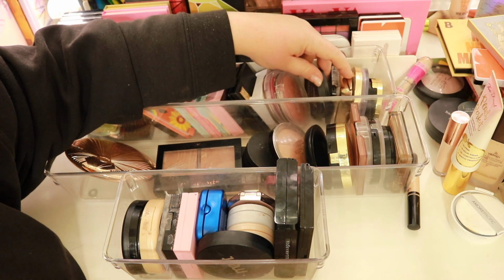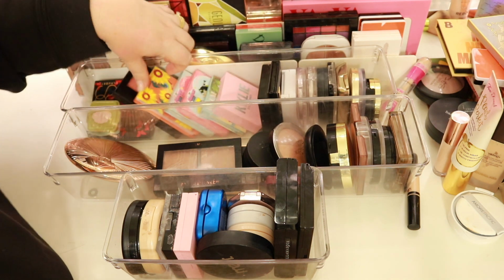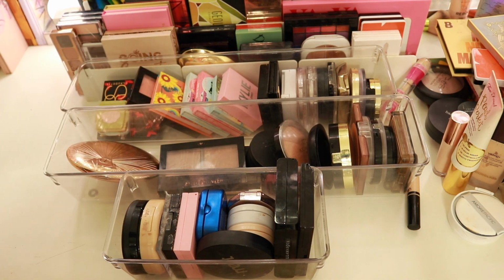Love, love, love, love. I love all of these, so I'm going to keep all of them. So that's it. That was pretty uneventful, but let's go get my cream products.